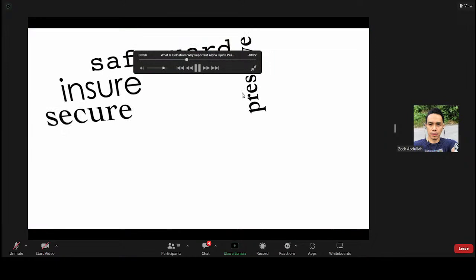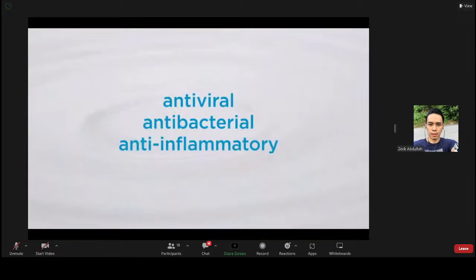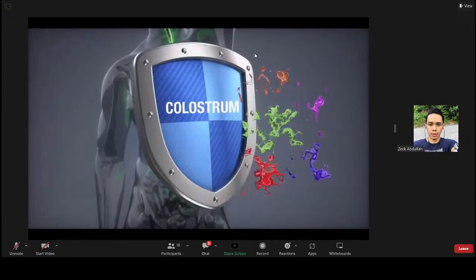Lactoferrin is another antiviral component found in colostrum. This antiviral, antibacterial, anti-inflammatory protein is important in the metabolism of iron. It also maintains gut stability and has strong antioxidant and detoxification properties which reduce inflammation, protecting the body from all sorts of invading compounds. Colostrum's growth factors are a must-have supplementary for your immunity.